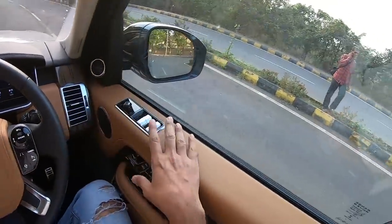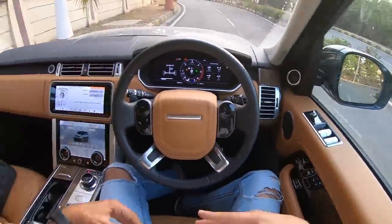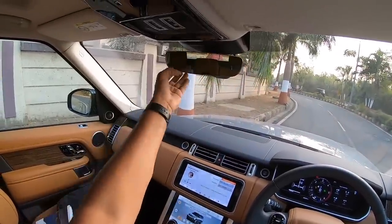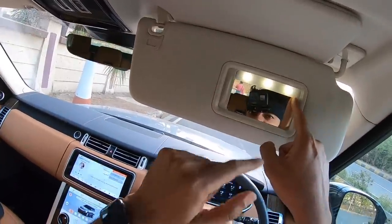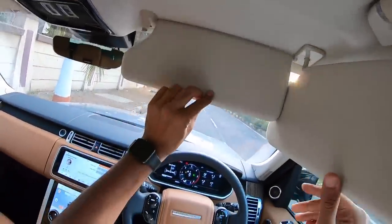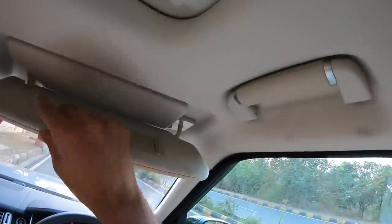So over here, you can see everything is so beautifully done. The leather, the stitching, the comfort, the luxury, the sound experience, the insulation. I mean, look at this beautiful frameless inside rear view mirror, auto dimming, obviously. And over here, obviously, you get a light. You don't get one, you get three LEDs over here with a mirror. And you can push this out like that. And there are twin sun visors over here. So no sun ever comes inside and bothers you.